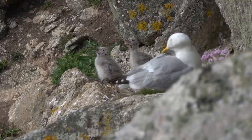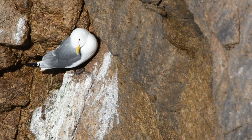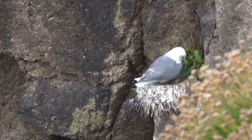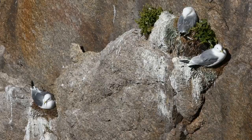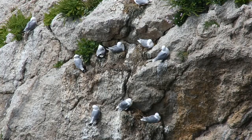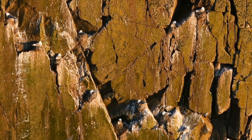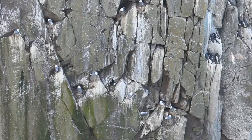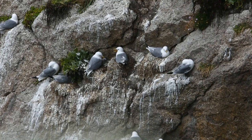The smallest gull is the beautiful little Kittiwake, unfortunately in sad decline, a red-listed species. Listen out for them as they call their name, which you can sometimes hear above the hubbub of the guillemots. Their colonies are not always easy to see, as they like steep cliffs with little ledges on which to construct their nests. But they are delightful little birds and well worth looking out for.